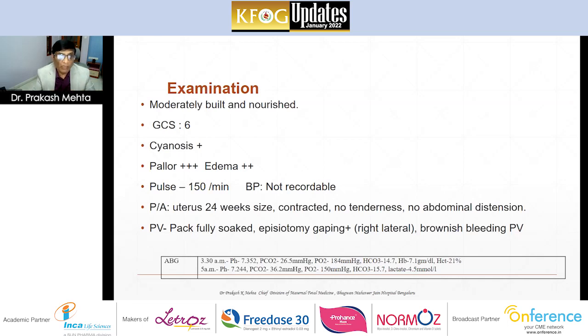When she came to me, she was cyanosed, pallor was 3+, her heart rate was 150, BP was not recordable, uterus was 24 week size contracted, and the PV pack was fully soaked and episiotomy was gaping. At that particular time, when we did the ABG, it was 7.3, but within a short time after that, the ABG became 7.244, the pH. The next slide, please.